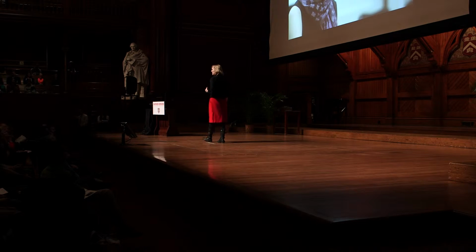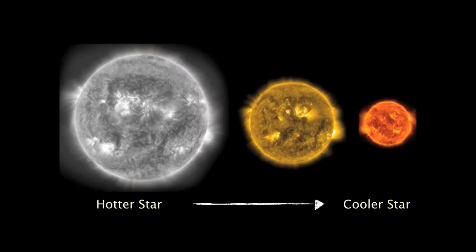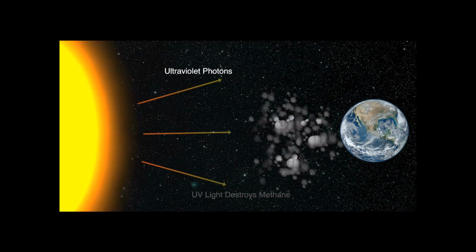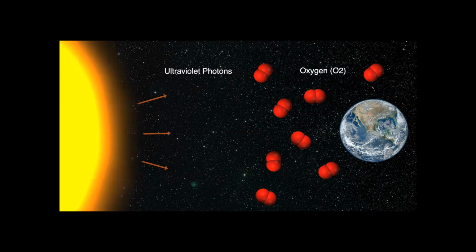The idea that we could do this for planets around other stars fascinates me, and so in my research, I model how these biosignatures change depending on the host star's temperature. We know what Earth looks like around our sun, but what would it look like around another star? Stars come in many sizes, with larger stars being hotter and smaller stars being cooler. Around a larger star, there is more high-energy UV radiation, and this high-energy light breaks apart, destroying some biomolecules like methane. But the same high-energy light fosters the reactions that form others, such as ozone. And ozone is used as a proxy for oxygen since it's easier to detect.